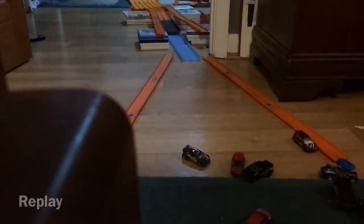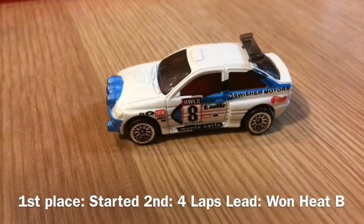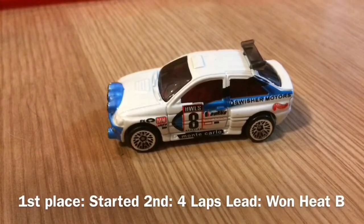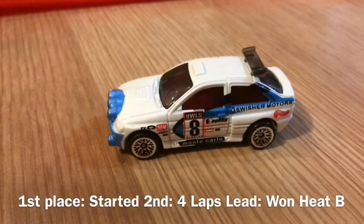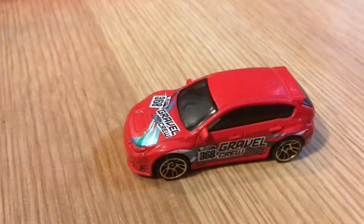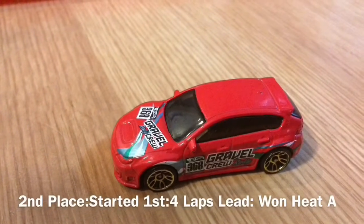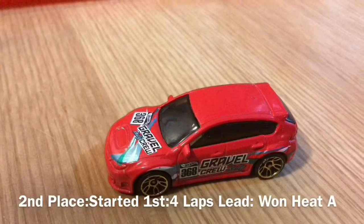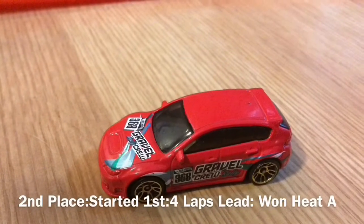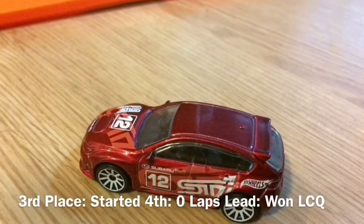So now your top 5. Winning the race in 1st place was the white Ford Escort, who started 2nd, led 4 laps, and won Heat B to get here. In 2nd place was the red Subaru WRX STI, who led 4 laps, won Heat A to get there, and started on the pole.